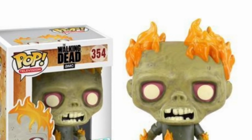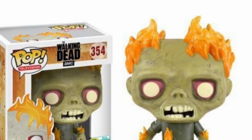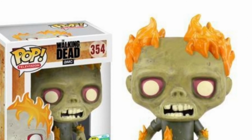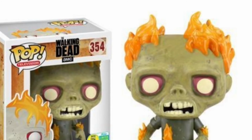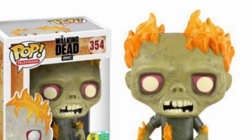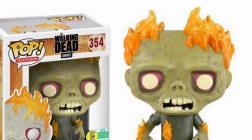The next one on my list is the Burning Walker, another awesome looking walker. The walkers are just so awesome. Obviously on my list there was the Prison Yard Walker and the Well Walker. Those are just awesome Funko Pops, and so is this one, the Burning Walker. I believe this one is from the season 5 episode No Sanctuary. That was an awesome episode, by the way.